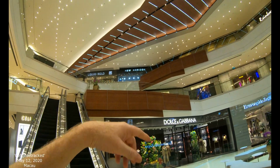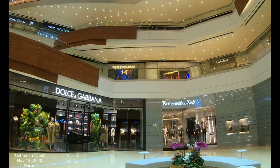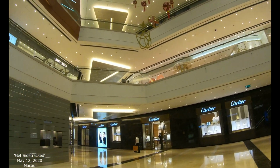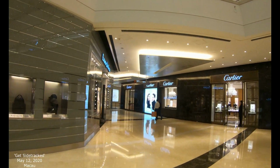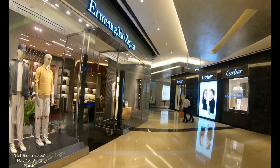There's a gold shop. Gold shops are all over Macau. I think they're kind of a good place to launder money. So I think a lot of times, and I think gold is cheaper here, and it's easy to... I don't really understand it exactly, but I know that a lot of mainlanders buy a lot of gold in the city.